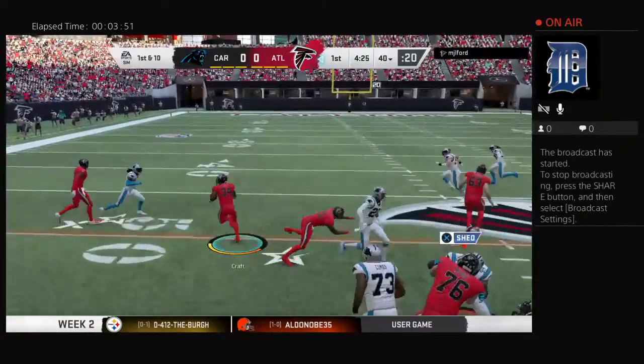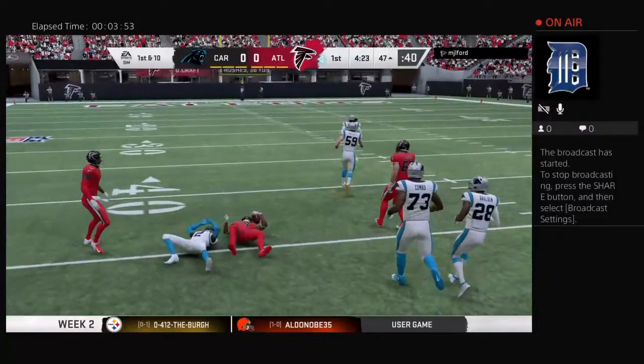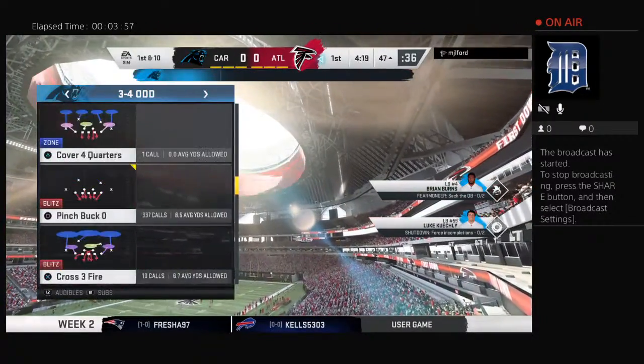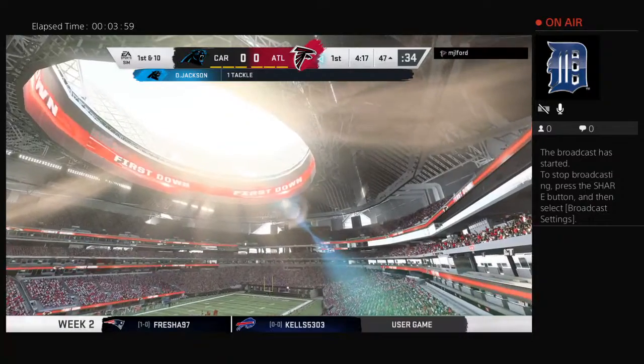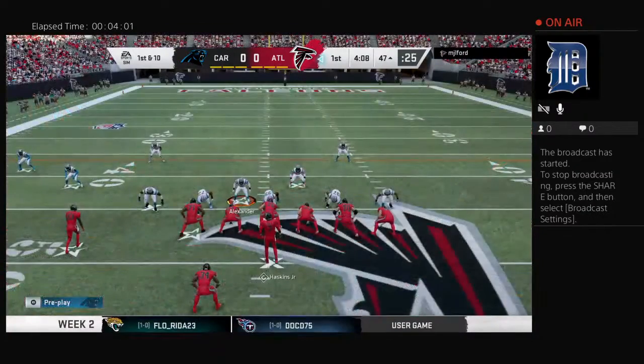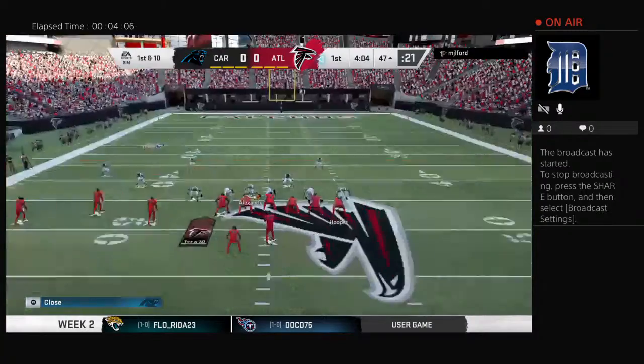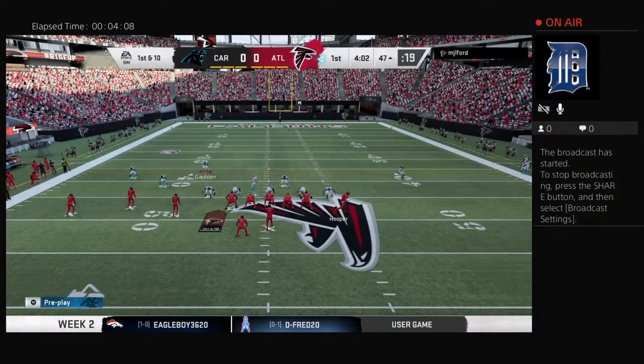They'll run it now out of the gun. And some room to maneuver. And he'll be taken down, but not before he works it past the 50. It's a gain of 13 and a 1st down for Atlanta. So from Panther territory now, it's 1st and 10 at the 47.